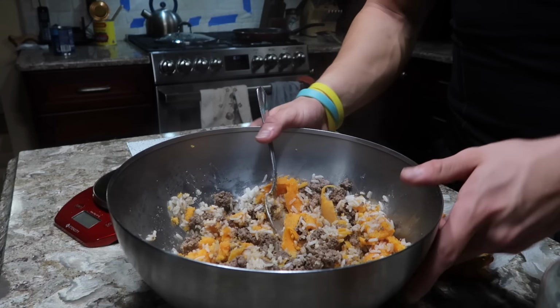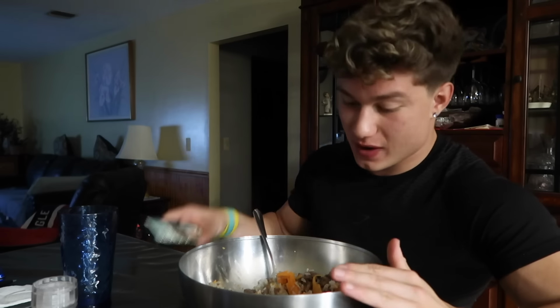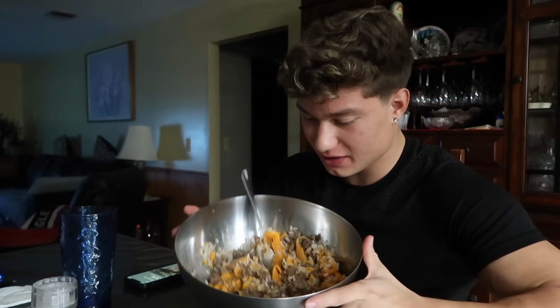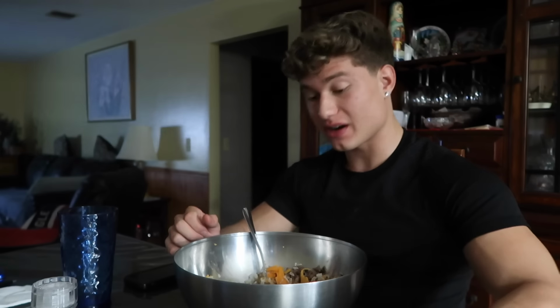Great. All right. And that's our post-workout meal three of the day. Finally eating now at 10:08 p.m. Wow. Post-workout meal, as I said, we have 200 grams of rice, three sweet potatoes, and a whole package of 93.7 lean ground beef. And that's like a whole pound.